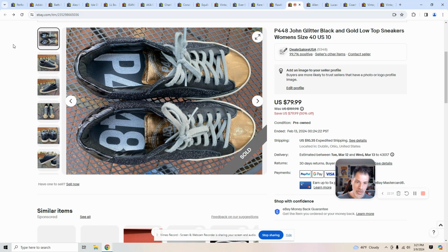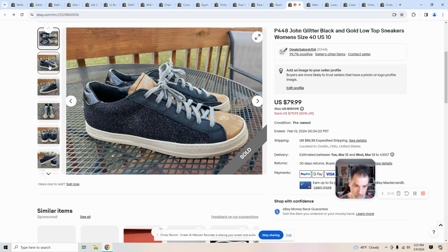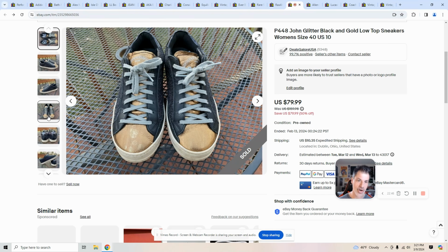So it takes a little bit longer. I think these took 3 months to sell, but the style is John, obviously black glitter with a little bit of gold. You can look at the right toe here. It's got some markings on it. I'll take you through the rest of the pictures. We have some yellowing on the midsoles, but again, that doesn't deter a lot of people.